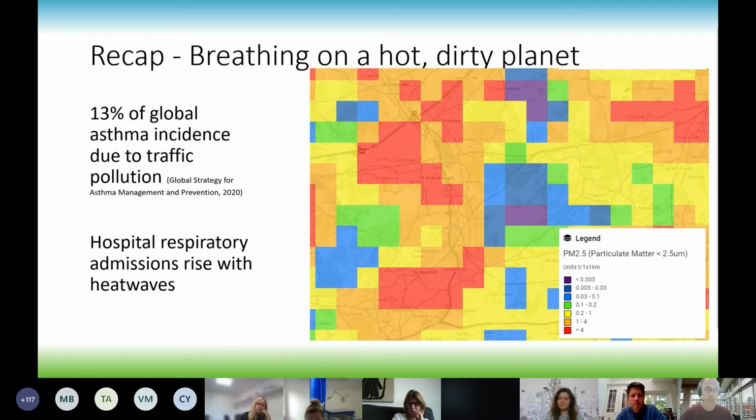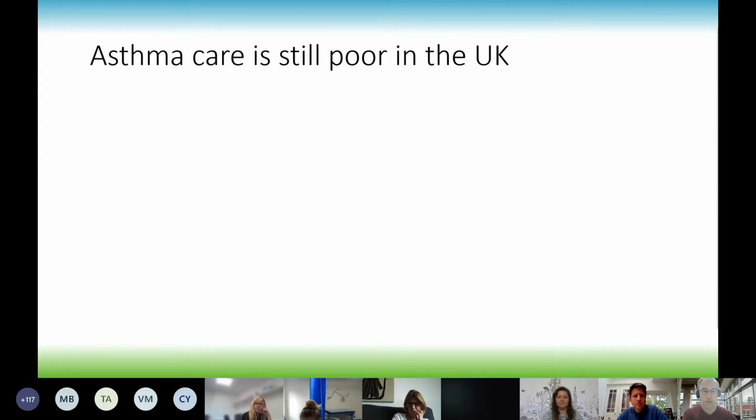So this is a similar map to the one I showed you before, but this is for particulate matter around the Frimley area and Aldershot. These are the fine particles that you and your families and your pets and the goats and chickens get to breathe in. 13% of global asthma is due to traffic pollution, and as we mentioned before, when it gets too hot we get more hospital admissions.